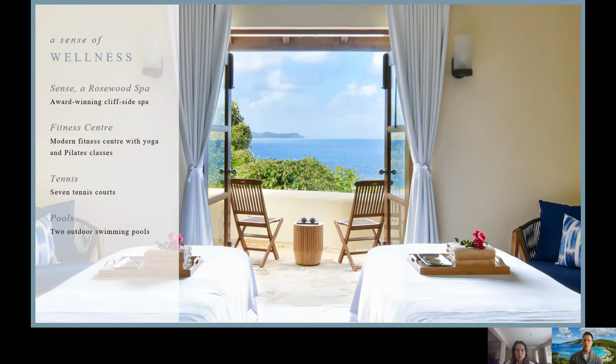We also then have an incredible fitness center. We've got cardio, weight equipment. We're doing yoga classes, Pilates, boxercise, high intensity training, everything to really sort of eat, drink, be merry, but then also keep fit while you're on your vacation.